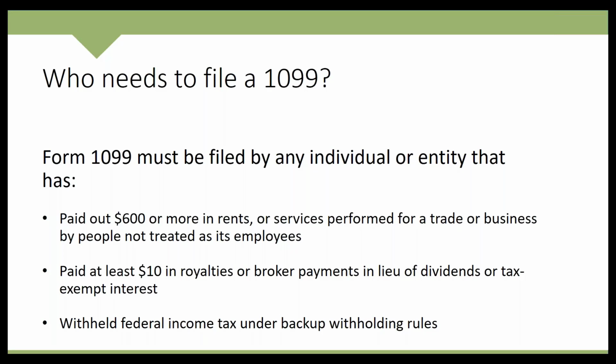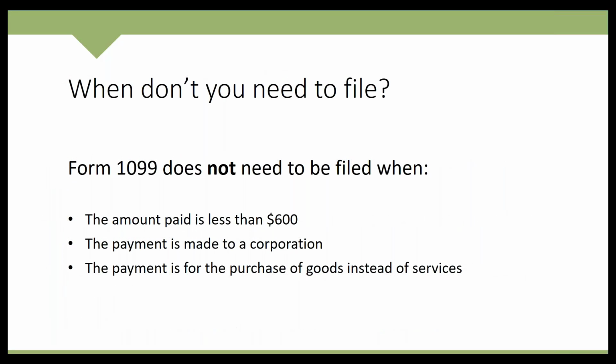But that paid out $600 or more in rents or services performed by trade or business is the big one. That's what's going to cause most of you guys to need to file Form 1099. So when don't you need to file? You obviously don't need to file if the amount paid is less than $600. If the payment is made to a corporation, you do not need to file a 1099. Or if the payment is made for the purchase of goods instead of services.